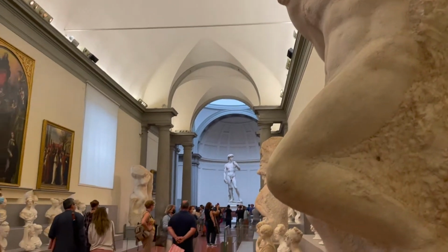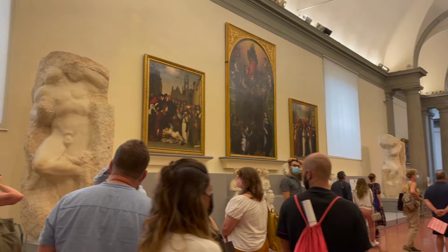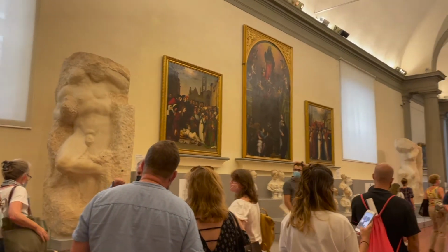This room is littered with sculptures by Michelangelo, including the David and slave statues that would have been for Pope Julius's tomb.